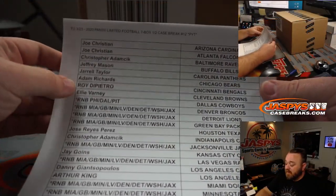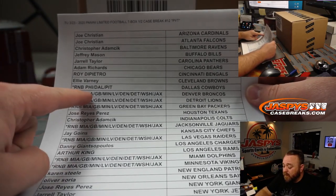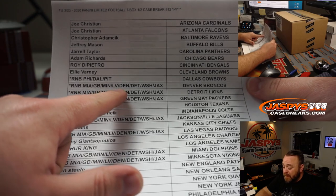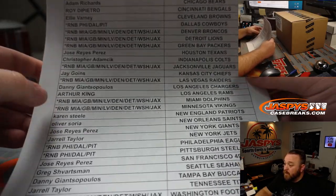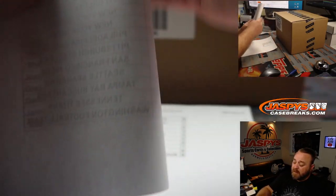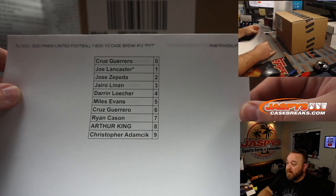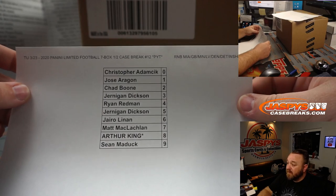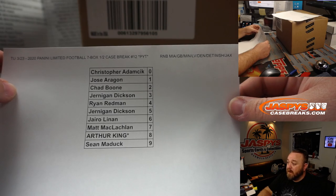So here is our customer list and corresponding teams. You'll see two different random number blocks on here, one for the Eagles, Cowboys, and Steelers, and one for the Dolphins, Packers, Vikings, Raiders, Broncos, Lions, Washington, and the Jaguars. So there's the full list for you. Here is the random number block randomizer for the Eagles, Cowboys, and the Steelers, which is already uploaded in a separate video, if you'd like to go see those results. And here is the random number block for the Dolphins, Packers, Vikings, Raiders, Broncos, Lions, Washington, and Jaguars.